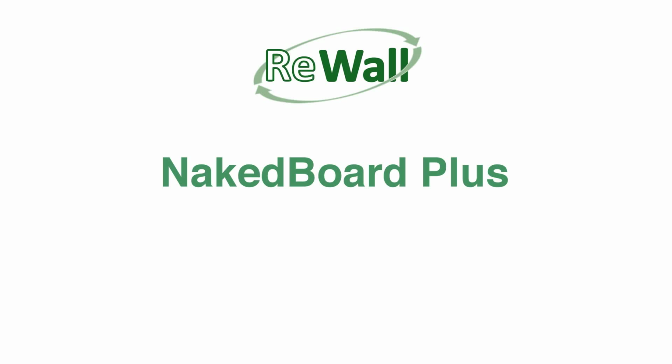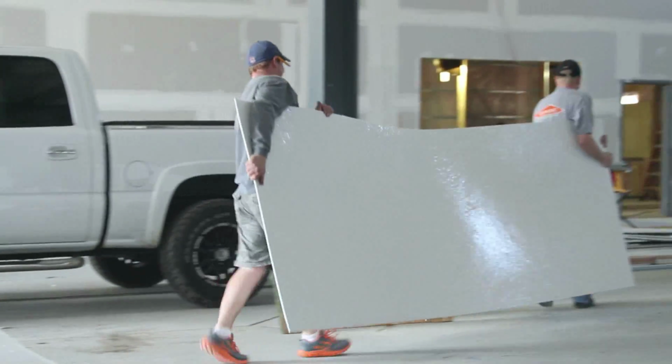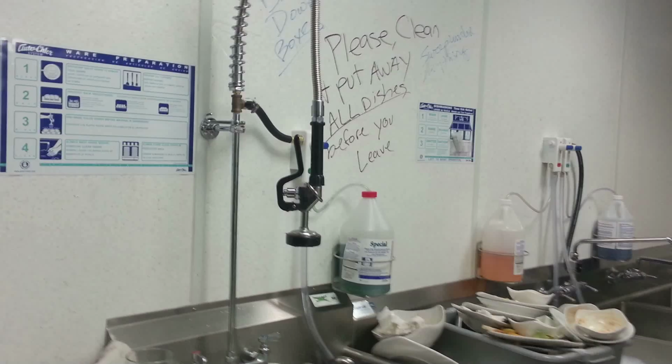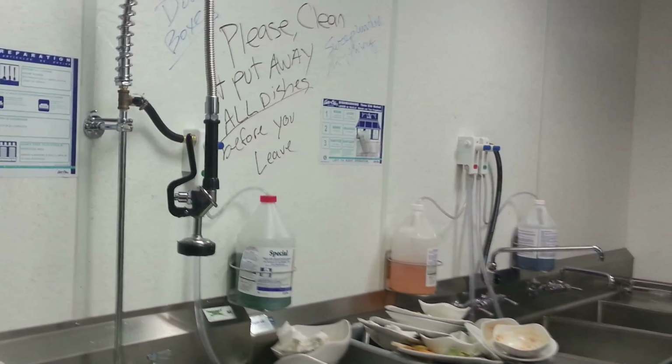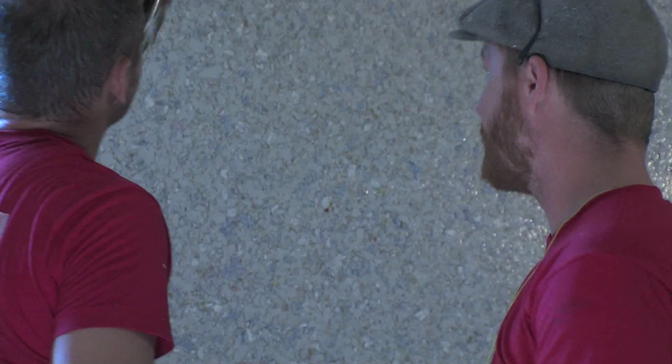As we've met market demand, we developed Naked Board Plus, which is a high plastic version of Naked Board. You commonly see this kind of material in convenience store restrooms, in agricultural facilities and industrial facilities. These panels are designed to protect walls against high moisture and abuse. It's a better product than what's out on the market now. It's way more rigid and it's got a classier look once it's installed. It's really easy to work with, cuts really clean and sharp.